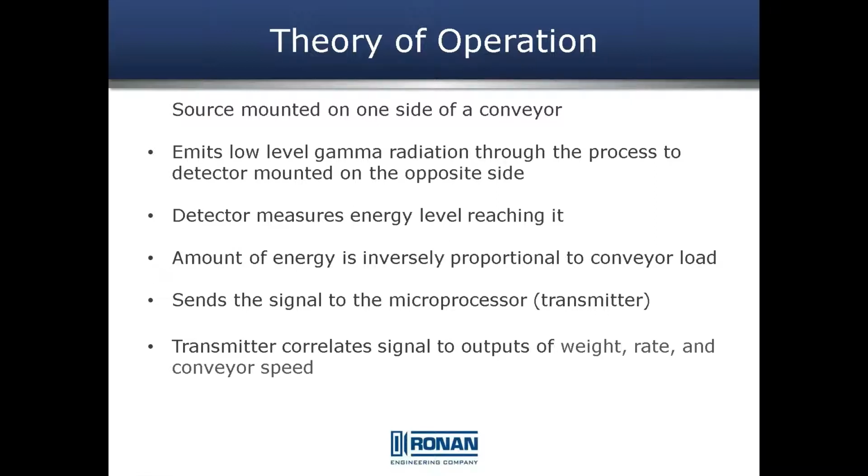So you may ask yourself, how in the world does this thing work? You may be knowledgeable about how a typical load cell works or a strain gauge. The solution that we've got to offer uses a source that emits a low level of gamma energy. This energy goes through the process and is received by the detector, which is on the opposite side of your conveyor. That detector measures the energy that's reaching it, and the amount of energy reaching it is inversely proportional to the conveyor load.